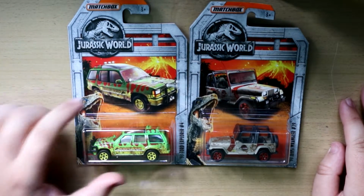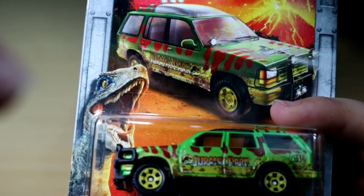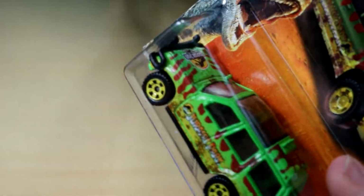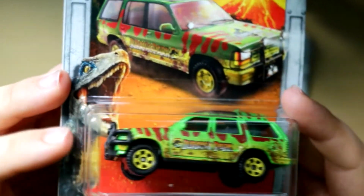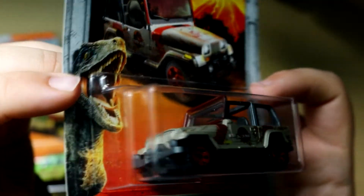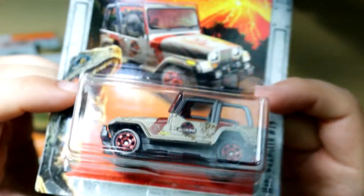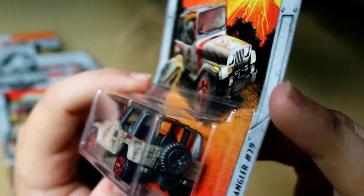So we have the Jurassic Park Ford Explorer. Really, really nice job they've done on this. Really, really nice. And then we have the '93 Jeep Wrangler. Again, really, really nice job on this. Really, really great job. So when I saw these, I had to have them.